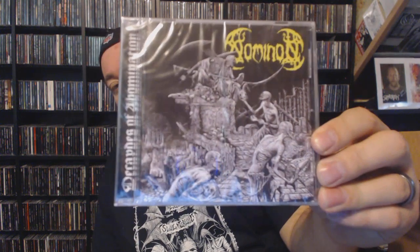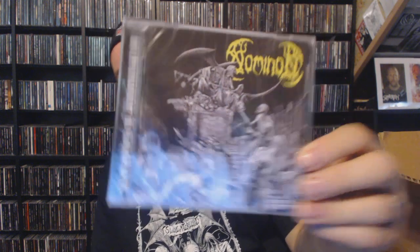Next up, we have another Deathgasm. This is one that I've actually had in my cart on eBay on a couple of occasions, and it's been shuffled around and actually come out, so I'm glad to have it in the collection now. This is a Minion with Decades of Abomination. It's kind of a little compilation spanning over Minion's career.